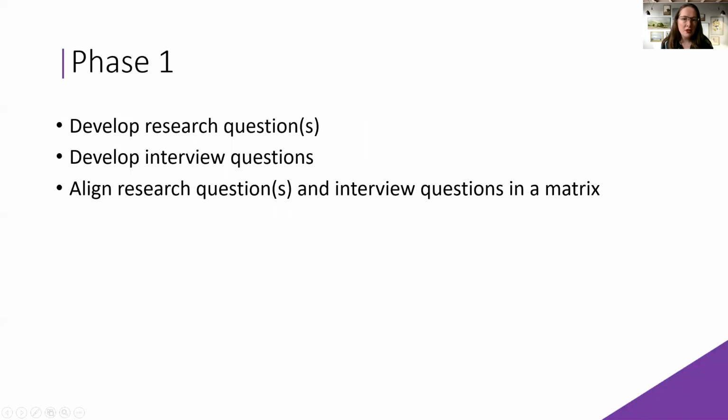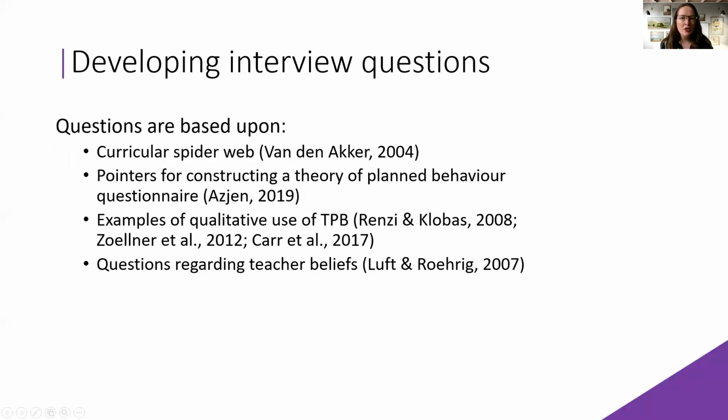In this presentation, I would like to zoom in on the first phase, in which I've developed the research questions discussed earlier and then developed the interview questions and aligned those two in a matrix. The research questions I've already shared with you, so I'll jump straight to the development of the interview questions. I've based those on a number of sources around curriculum design, the theory of planned behavior, and teacher beliefs.